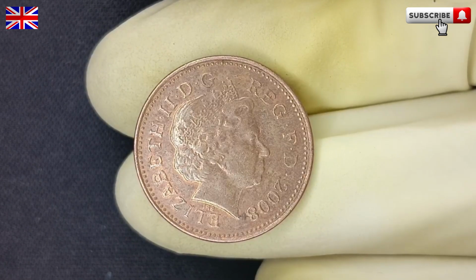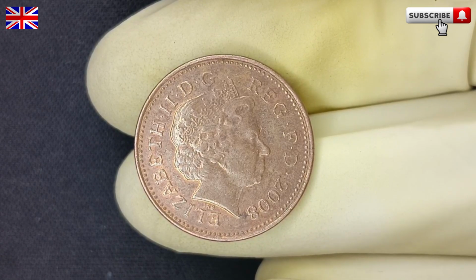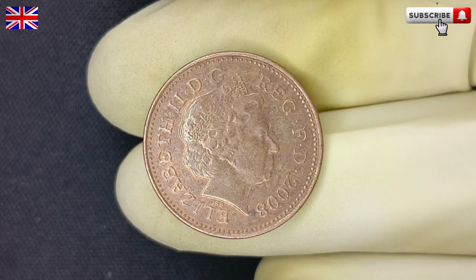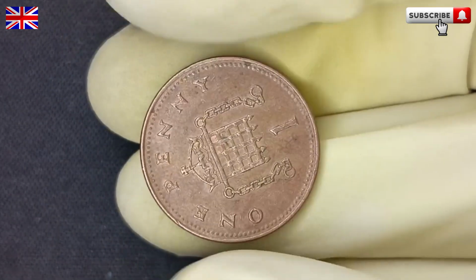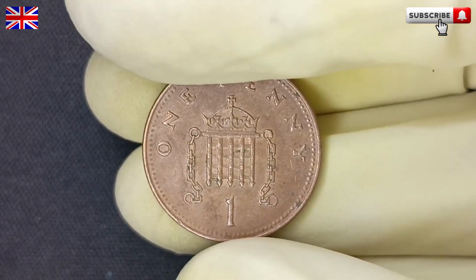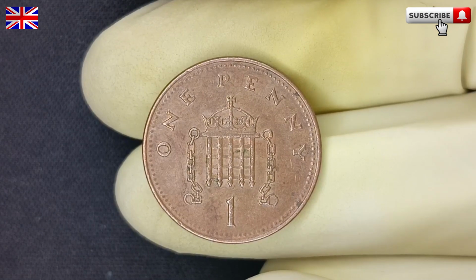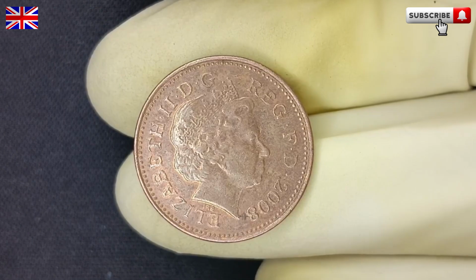But during this transition, something fascinating occurred. While most 2008 pennies bore the new Royal Shield design, a tiny fraction were minted with the old portcullis reverse. A rare anomaly. A slip. A deliberate holdover. Or perhaps, a quiet farewell. These few coins, the 2008 Elizabeth II 1 pennies with the portcullis design, are today among the rarest post-decimal coins in British history. They mark a clash of eras, a moment of crossover so rare that even the most seasoned collectors were taken by surprise. It's like finding a chapter that wasn't meant to be written.